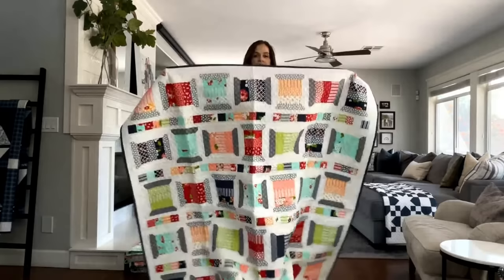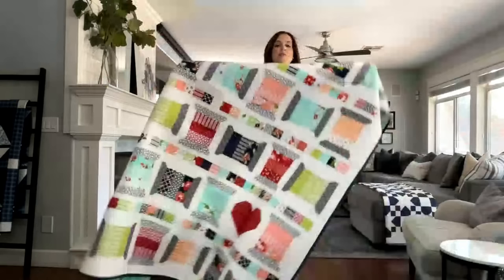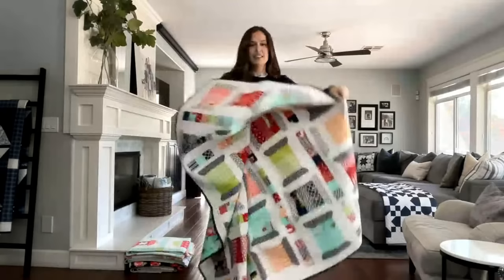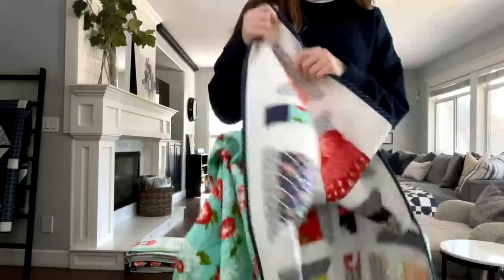I have been wanting to make one where I use the cross weave for the spool ends, because I think that would be really cute. And then it has, I don't know if you can see the bottom, a little heart down the bottom. So, just a fun one. This has that Good Life floral on the back and a little heart dot binding. And it's 67 by 78 and jelly roll friendly.